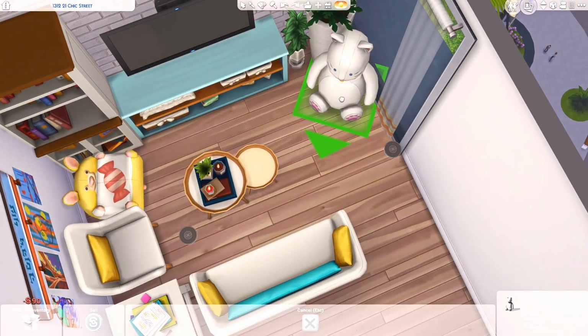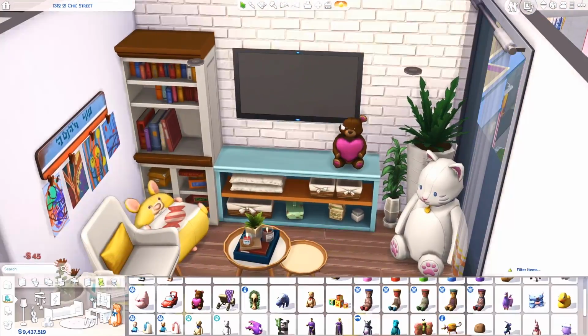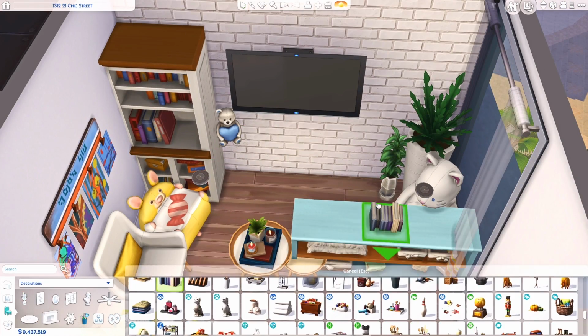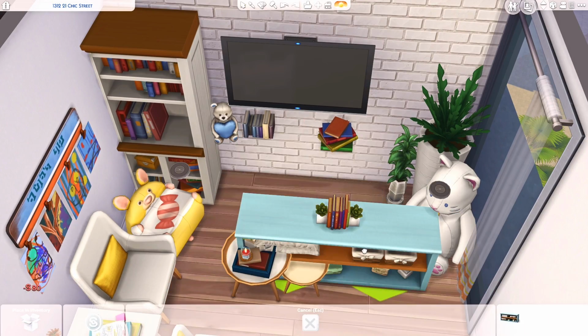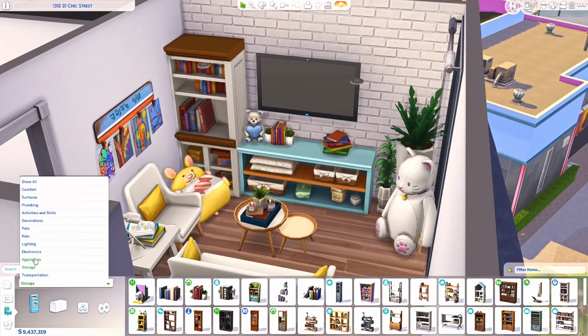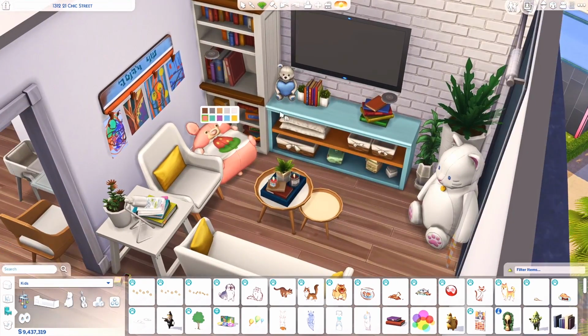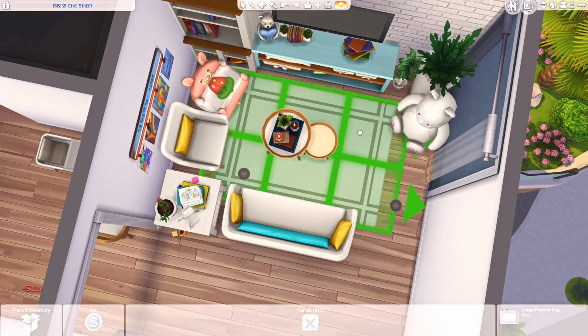For the color scheme, I tried to go for fun colors, and by fun, I mean blue, yellow, and also pink. It's a little bit of a messy color scheme, but I just wanted it to be fun and colorful and playful and just happy. I ended up adding quite a lot of color to the interior, but I think it works well because there's always something to match it.